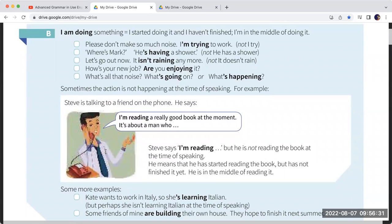So at the time of speaking, he is just speaking on the phone to his friends. He is not reading. Really, he is not reading. You can see there's no book in his hand, and he is not looking at the book. He is just speaking. But you can use I'm reading like this. So this means he started reading it, but he hasn't finished. He is also reading it. So the reading can be long, one week, two weeks, like this, depending on the book, how much time the book takes.